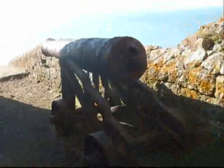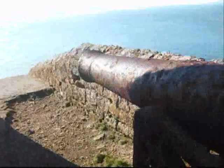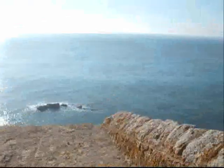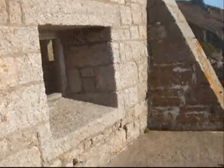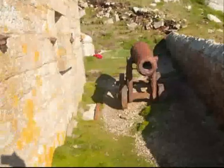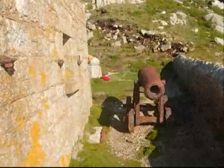This was the solution to that problem. This is the gun battery, and it was built in the 1860s. This is one of the cannons, and in foggy weather they would fire a blank round every 10 minutes to warn of fog. This is the front end of it. Over the west coast, more of the west coast there, looking south, and this is the other cannon.